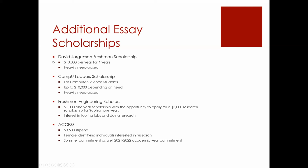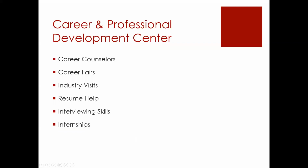These scholarships that the COE gives out and are due by February 1st include the David Jorgensen Freshman Scholarship. It's a $10,000 per year, 4-year scholarship. It heavily relies on need-based or on students who demonstrate need. Same with our CompU scholars, again, heavily needs-based, specifically for computer science students.